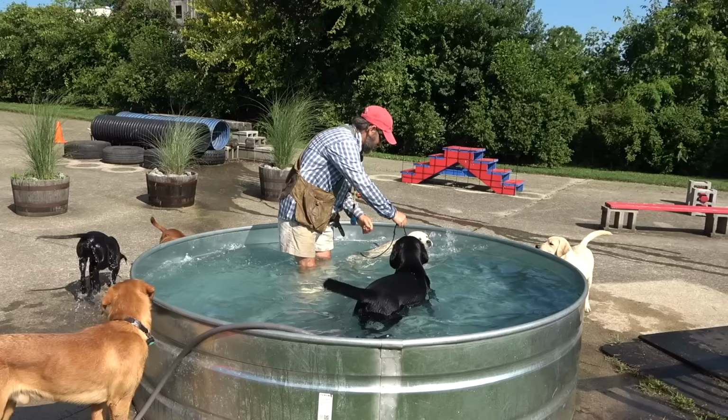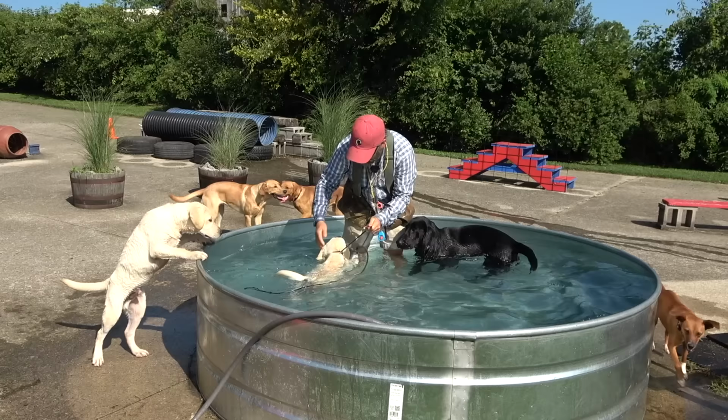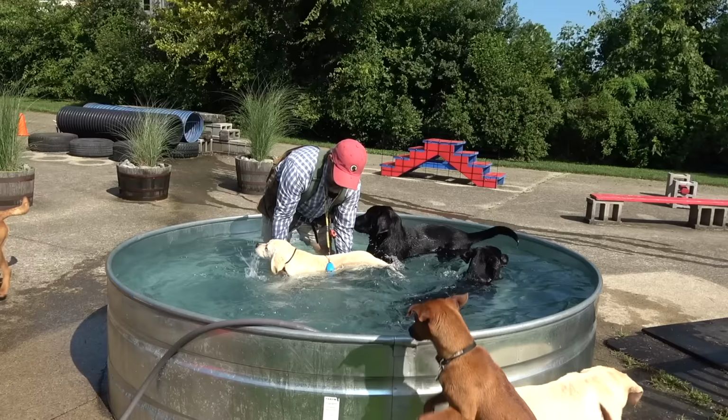Now, when you first start letting him go to swim, you'll notice sometimes they don't know how to get their buoyancy right. So you can just kind of reach under here, kind of hold him up a little bit. Show him, Eli. Just kind of let him understand how his back end works.